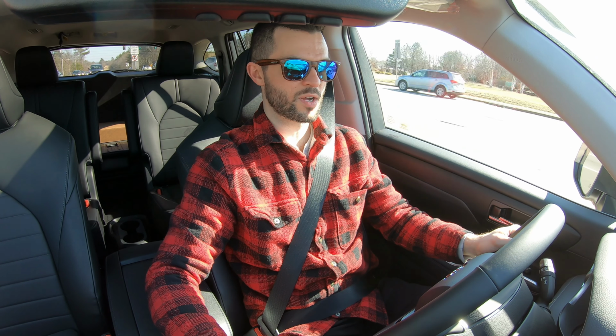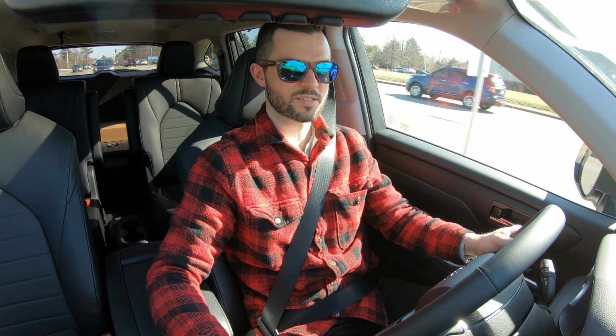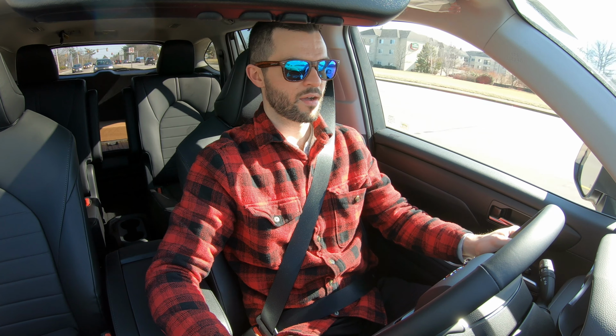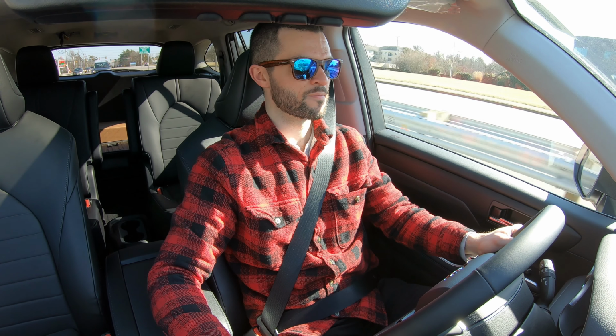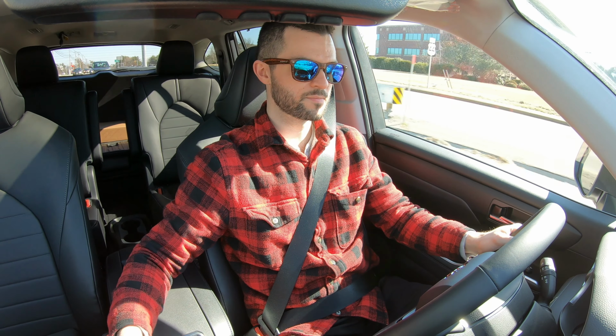And I'm seeing an older Highlander over here on the right-hand side, and like I said, it kind of looks like a little bit of a minivan. This guy has a much more aggressive look to it, which I really like. I could actually see myself potentially getting into one of these at some point.